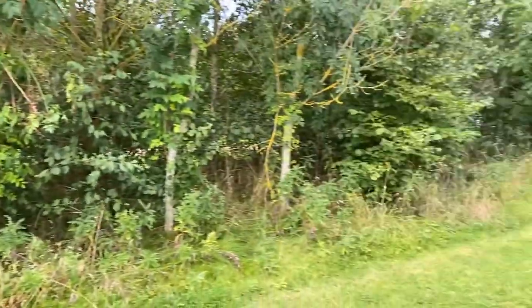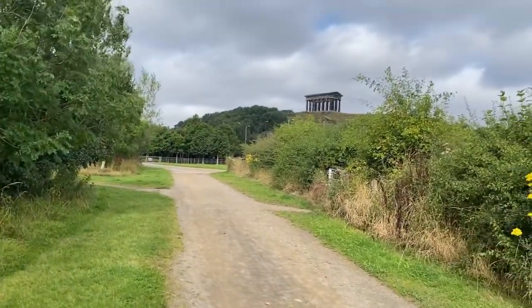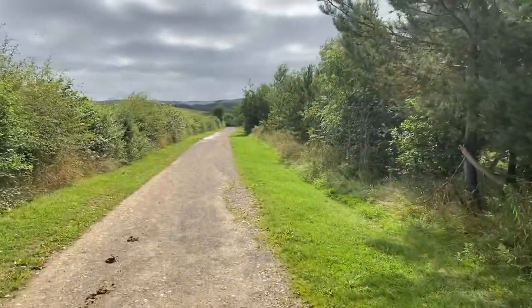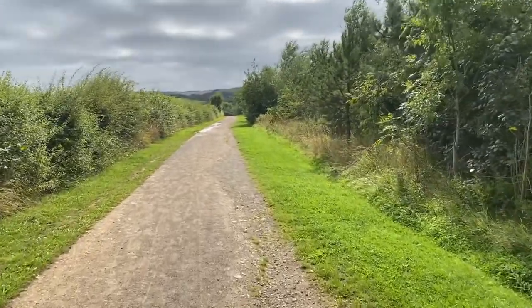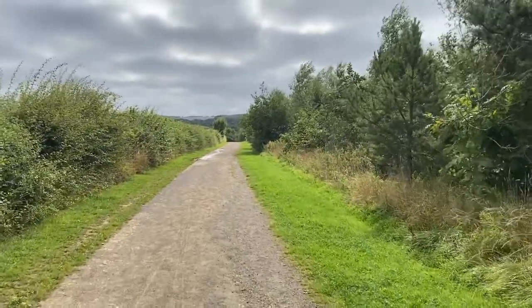Anyway, you can't really see the monument very well from here, but there's a lot more people going up them stairs now. So yeah, we definitely did that one at the right time. We won't have got half the footage if all them people were up there now, because I wouldn't have been talking to my camera with all them people around.